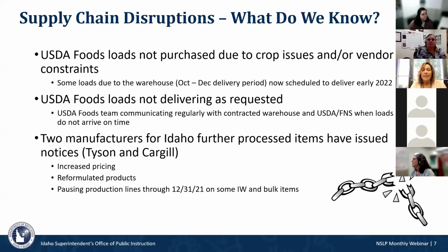Moving on, let's talk a little bit about supply chain issues. This has not been a pretty year to start, and I do not suspect it's going to get better anytime soon. You're probably already aware, but if you're not, you need to be paying particular attention to how your USDA foods are being impacted. When it comes to your commercial procurement, obviously that's not something that the state agency can control, but we need to point you in the right direction.